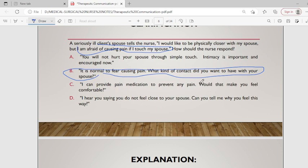The reservation I have for this answer is that it is a closed-ended question and it does not encourage the client to talk. So it blocks the communication. The healthcare provider can no longer communicate with the patient. Another option: "I hear you say you do not feel close to your spouse. Can you tell me why?"